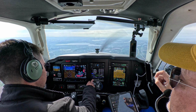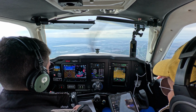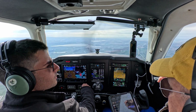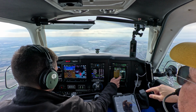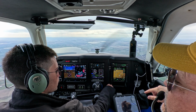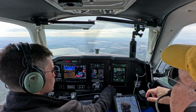Departure sets at 98, off Calgary, passing 5,000 for 7,000. Stetson 98, Calgary departure, radar contact, climb 9,000. Climb 9,000, Stetson 98. If he gave us direct to Bobuk, doesn't make sense, does it? Just to clean it up so it looks right. Okay. Oh, how did I screw the time up wrong on that? He's the same time zone, I thought.